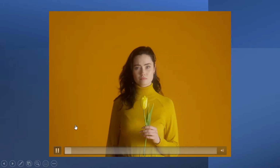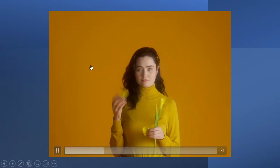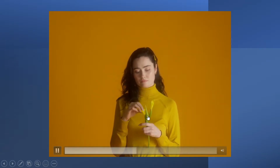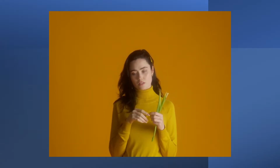Now this girl is wearing an orange shirt in front of an orange background, and she has the same flower. She's playing a game called He Loves Me, He Loves Me Not. So each time she pulls a petal, she says, he loves me, then he loves me not. And the answer at the end is the answer that's supposed to be true. What do you think? Do you think that he loves her or he loves her not?